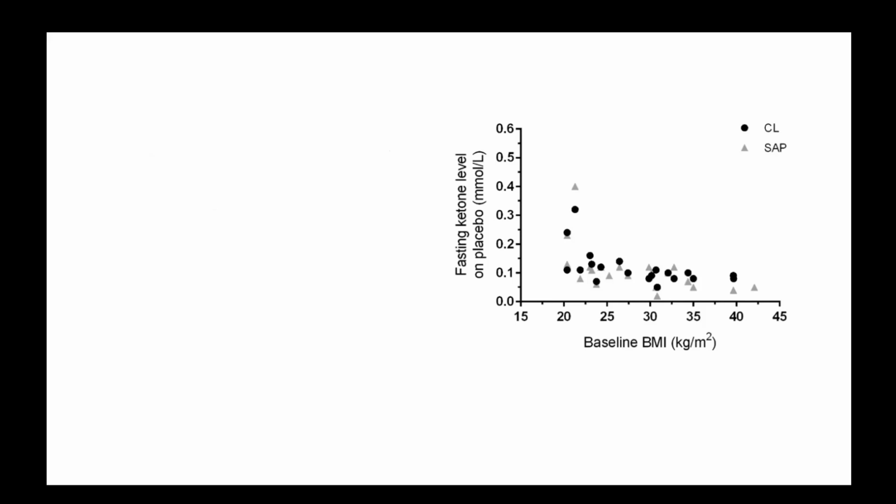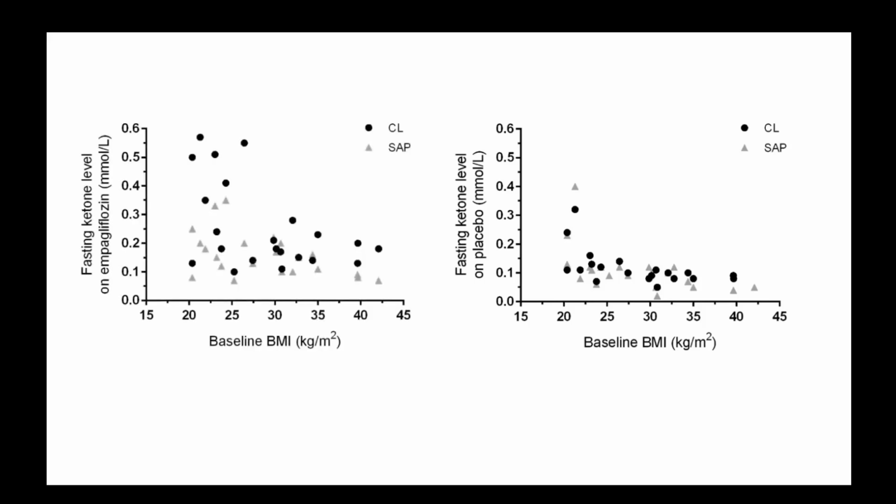So the triangles are the sensor augmented pump therapy, and the circles are the closed loop therapy. You can see on placebo, there is no difference really between the two therapies. When you go to lower BMI, you have slightly more, or even more than slightly more, fasting ketone level with both systems. However, if you look at the data with empagliflozin, first of all, dots are more elevated compared to placebo for both sensor augmented pump therapy and closed loop, especially for people with lower BMI. But particularly with the closed loop system, the increase in ketone level was higher than sensor augmented pump therapy. Our interpretation is that the closed loop system often suspends insulin at night, so you have insulin suspension in addition to empagliflozin, and basically you have an increase in ketone level.